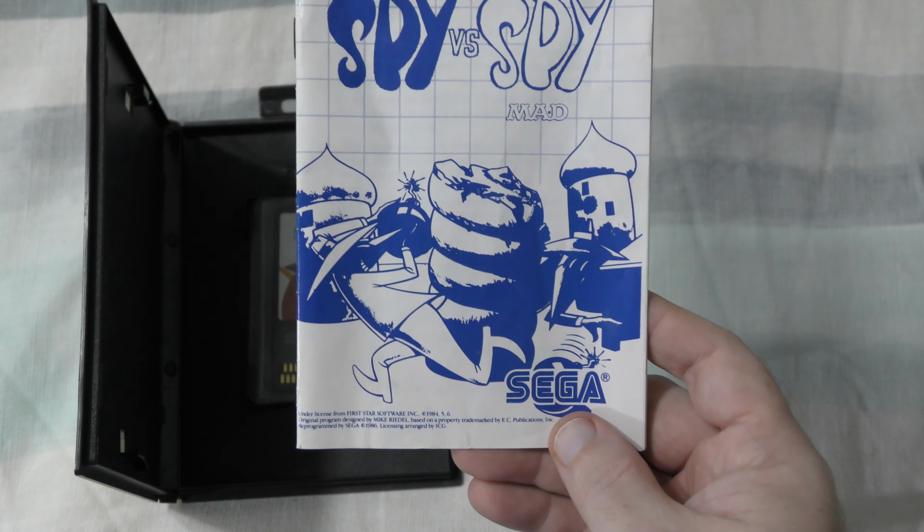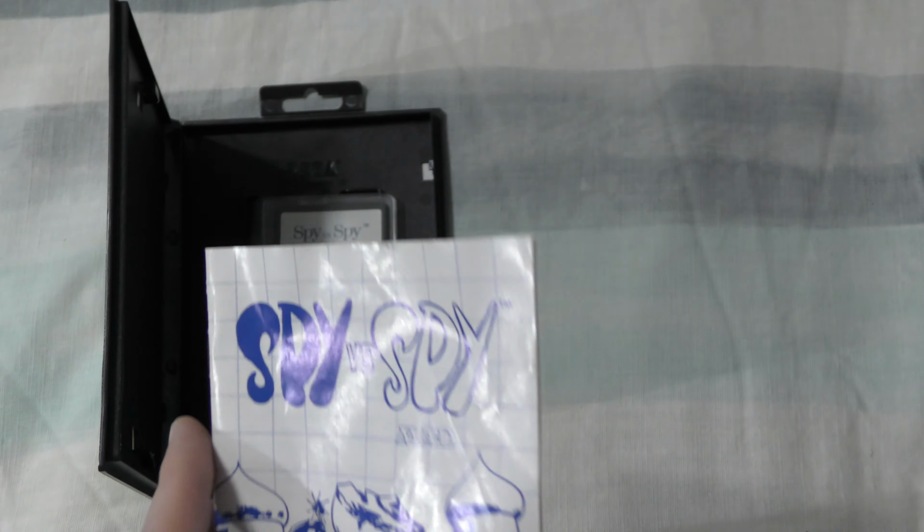The manual is a little bent up from the usual wear and tear, but it's intact. And it's a great manual. Spy vs.